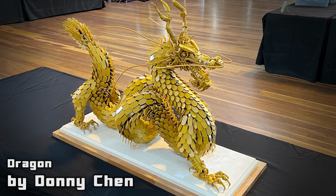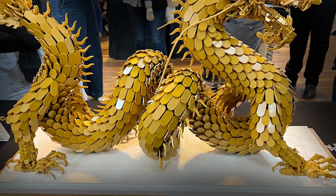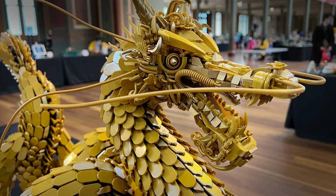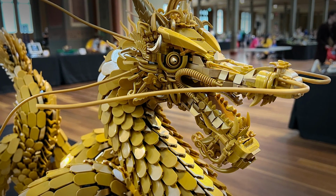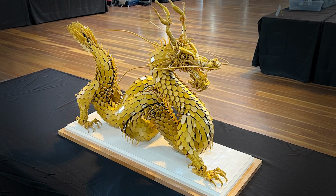Of course, I already did a video breaking this down, showing how it was built, going into immense detail about every aspect of this creation, so I'm not going to touch too much on it in this video. But boy, the unique shape and the curves of this beautiful creation, it is mind-blowing and game-changing work.